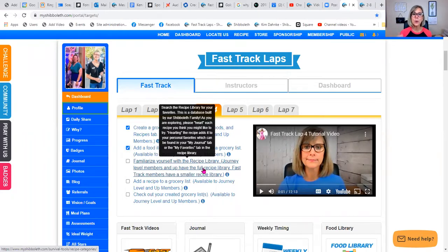Okay. So we're going to search the recipe library for your favorites. This is a database built by our Shibboleth family. As you are exploring, please heart each recipe that you think you might like to try. Hearting the recipe adds it to your personal favorites, which can be found in your My Journal tab or in the My Favorites tab in the recipe library of your account.